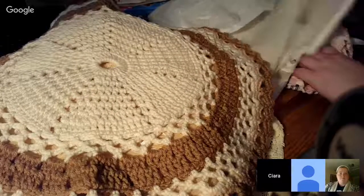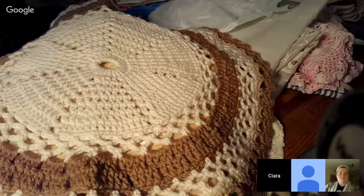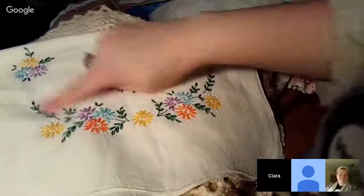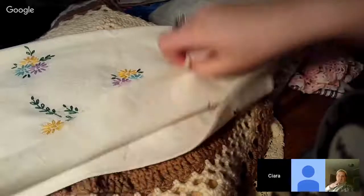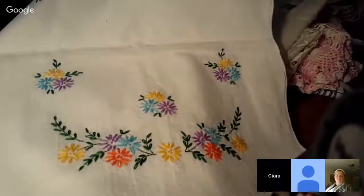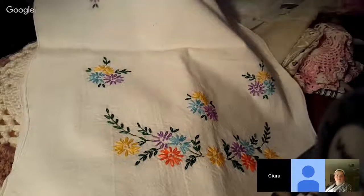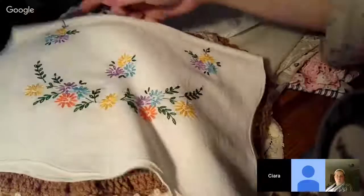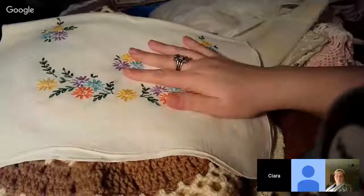Then there's this really sweet table runner with all these embroidered flowers on it. And you can see they go all the way up the sides. The flowers do. So you can cut all those out, put them in journals or junk journals or fabric journals. And it's folded in half, so this has that same pattern on both sides.